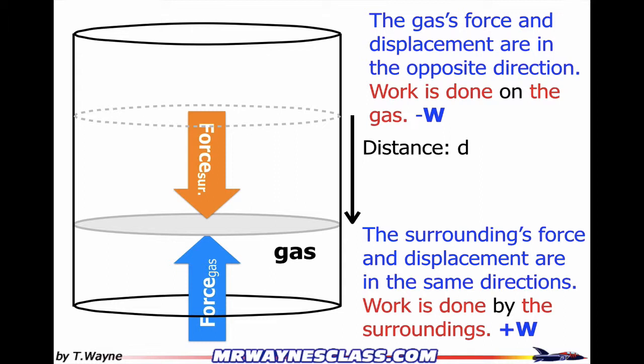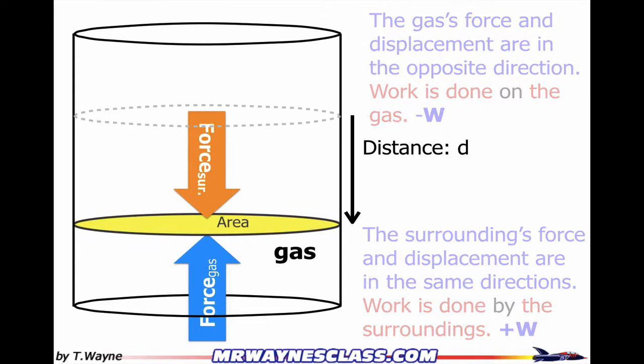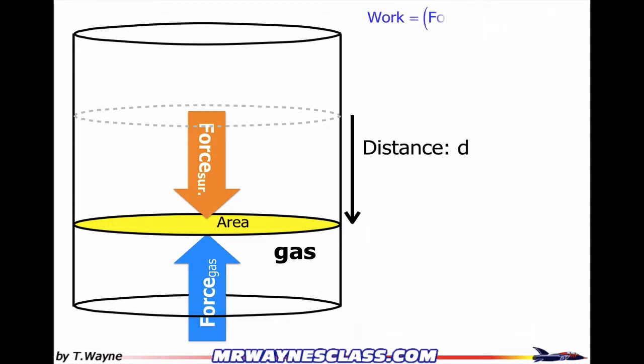Now let's look at this a little bit more closely. So what I know is this. I know that work is equal to force times distance, and I just showed two examples. And if I look at this a little bit closer, I can see that I can do something tricky mathematically. I can do something to the right side without changing the value of it. What I can do is I can take the force and divide that by area, and then take the displacement and multiply that by area.